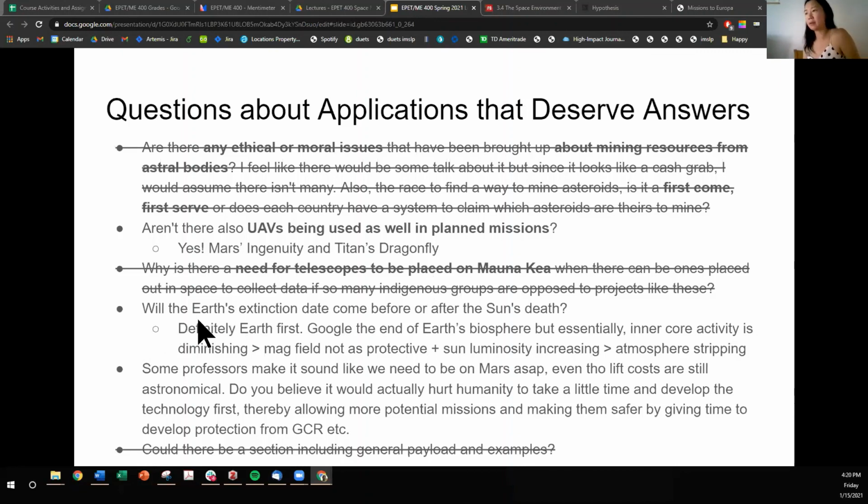And then I got a question about, will the Earth's extinction date come before or after the sun's death? So I did a little bit of research and I asked some scientists. Definitely Earth is going to be extinct first, but it depends on how you define what extinction is. I think if we're talking about the biosphere, pretty much the biosphere's extinction is going to be due to our Earth's inner core activity diminishing, which means that the magnetic fields will not be as protective. All at the same time, the sun's luminosity is increasing, which leads to the atmosphere being stripped. So by that definition, definitely Earth first.